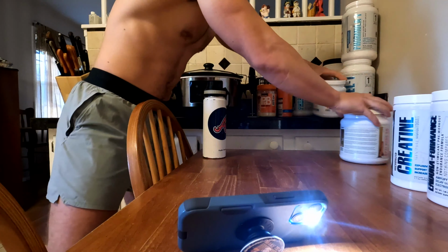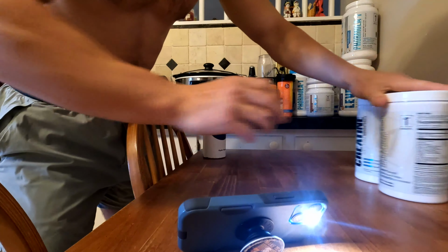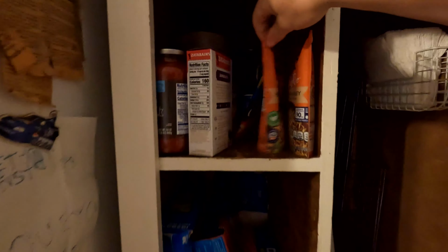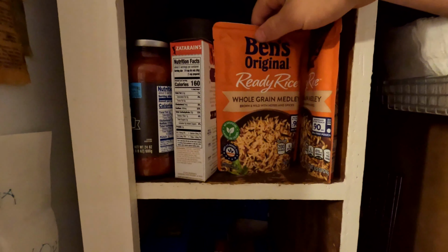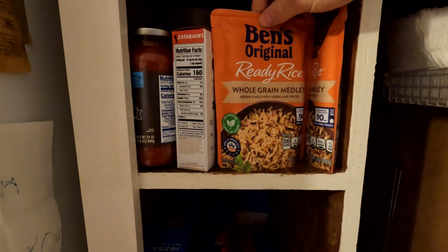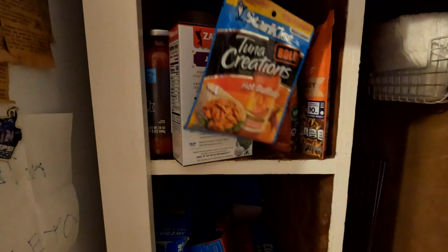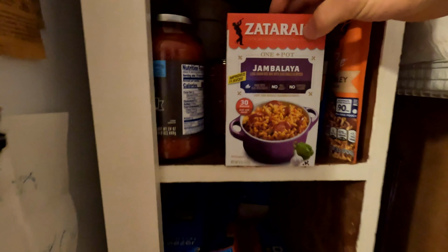So, put all that up. Lastly, actually that's pretty much it. Oh no, we can look at my pantry as well. So, pantry, I don't consume much dried goods. I have some whole grain medley brown wild rice, which is pretty decent for rice, which again, I don't eat much rice. I have my tuna packets, which I will do as snacks, and then again some jambalaya rice, but again, I don't eat rice typically. There's some other soups and whatnot that I don't eat, but it's in here. Marinara, again, don't really use that.